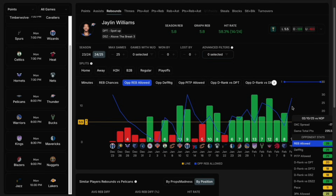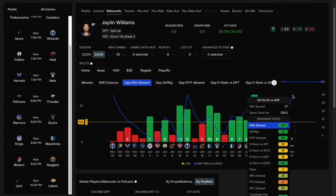Another thing, they have a slightly fast-paced game. If I actually put this in the right spot, you guys can see pace of game. You can see it's yellow, ranked 11th when it comes to the pace of game, which is still pretty good for us, which means they play a faster paced game, closer to about middle of the pack. Not extremely fast, but still enough to get us a little bit more possessions on each side, maybe take a little bit more 2-pointers, 3-pointers where he can get some more rebounds.